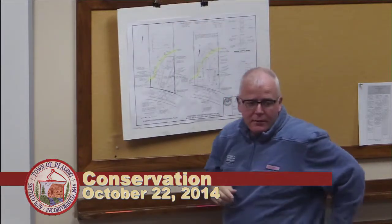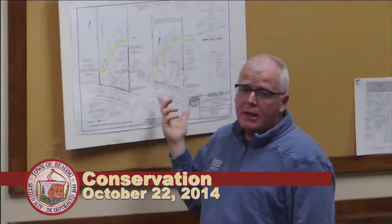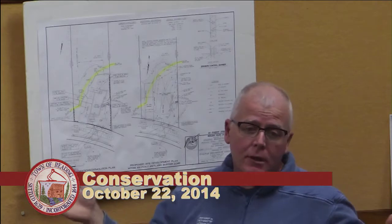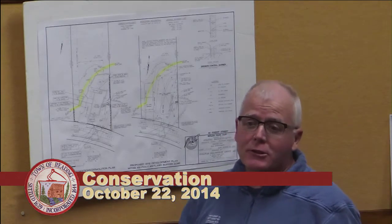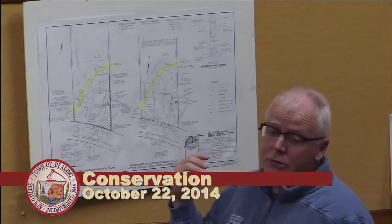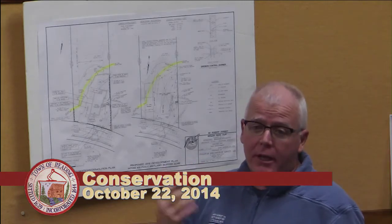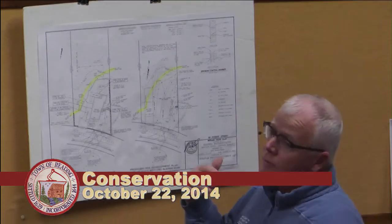For those of you that aren't familiar with 86 Forest Street, it's about a 39,000 square foot lot. Very deep. It's only about 95 feet wide. There's currently a house on it. It sits very close to the street and very close to the wetland. It was destroyed by fire last winter. So we're proposing to raze the house and move the new house entirely outside the 100-foot buffer.